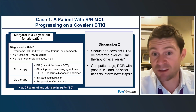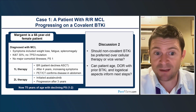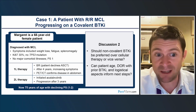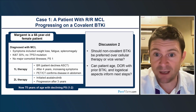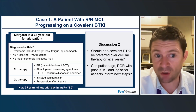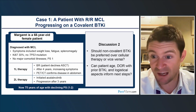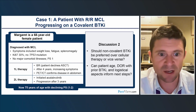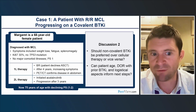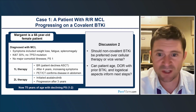And then I suppose the other main option is pirtobrutinib. Now we've seen the safety data there, clearly very different from CAR T. The response rates between 50 and 60% look good, but aren't in the 90% range. So there's your trade-off, really, of discussions. And I think in somebody who's 75 with some concerning, at least performance status and clearly becoming more frail, I think those are key considerations when you're thinking about what to use.